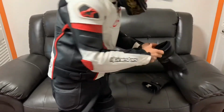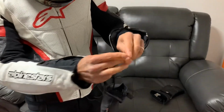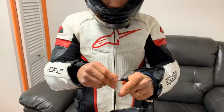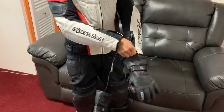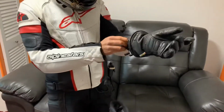Then I'm going to attach my gloves. Real easy right here. Just put the attachment in. Make sure you have the right one. Left hand, good. Put the attachment in. Make sure you have the right one. And then for me, I'll just zip this up a little way. Put this in.